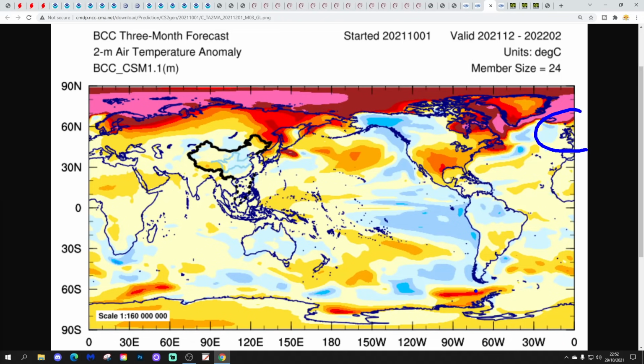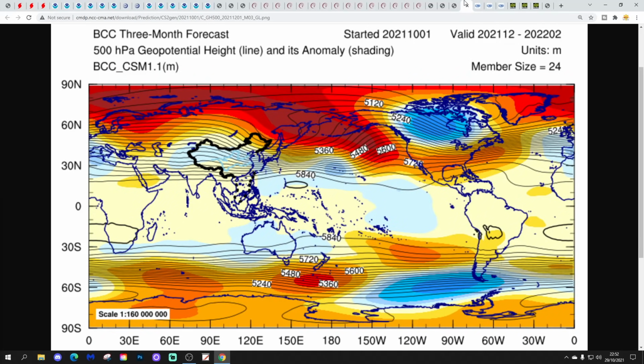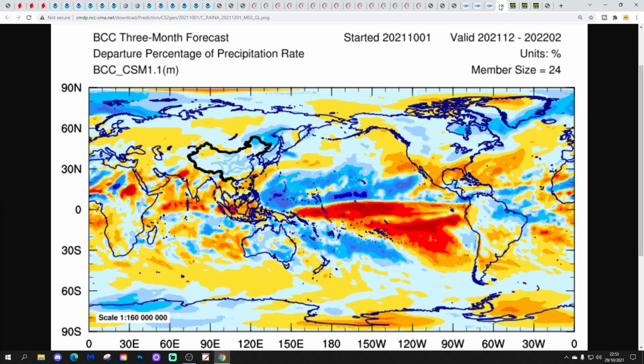Anyway, I reckon with that sort of level of northern blocking within the high latitudes, there's got to be some cold air being pushed out into Eurasia and Europe. There must be some cold air being pushed out with that sort of level of northern blocking. So I reckon that is probably indicating quite a cold winter.